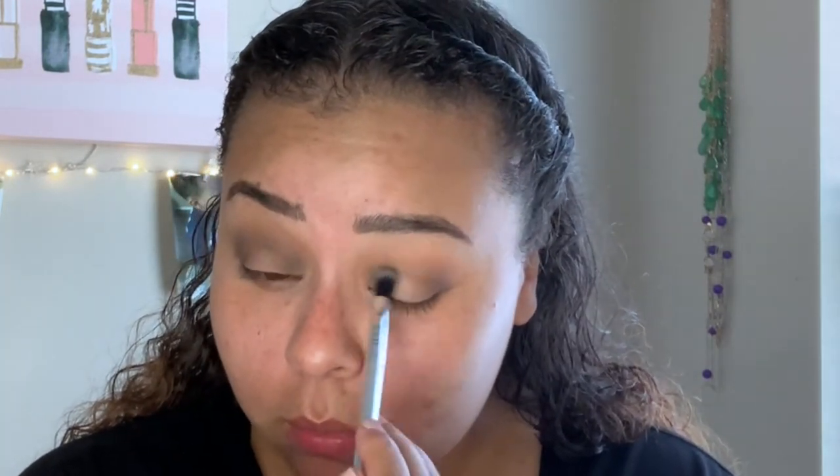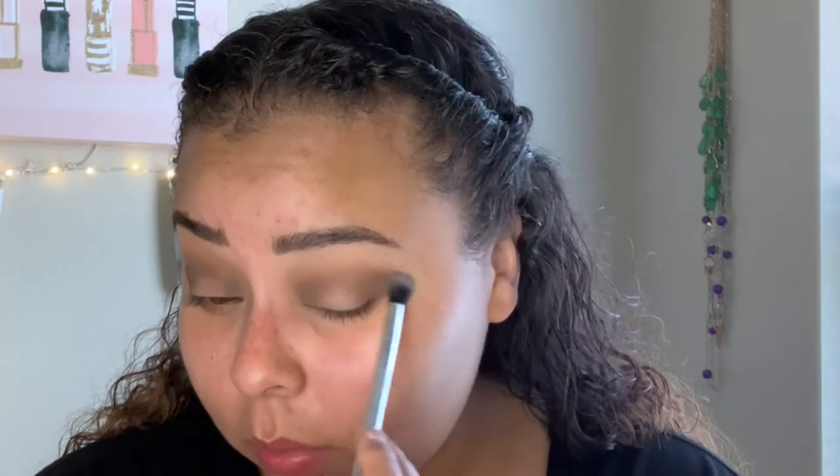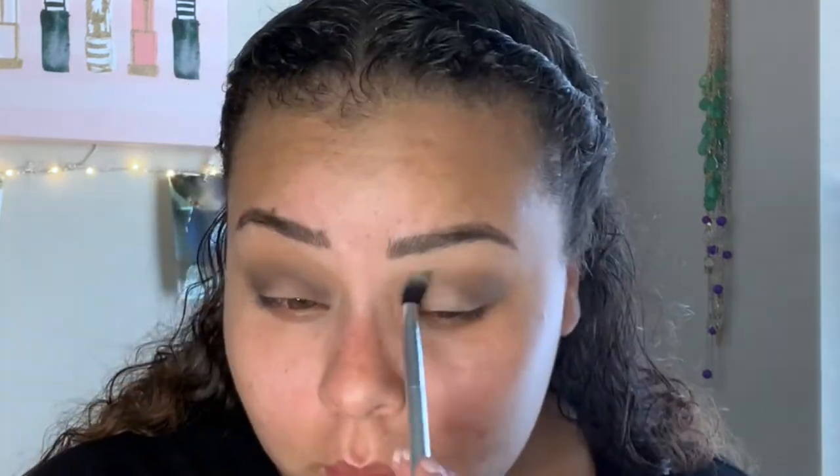So yeah, we're gonna do the same thing to the other eye. We're gonna cut the crease again today, but we're going to be doing a halo eye this time.